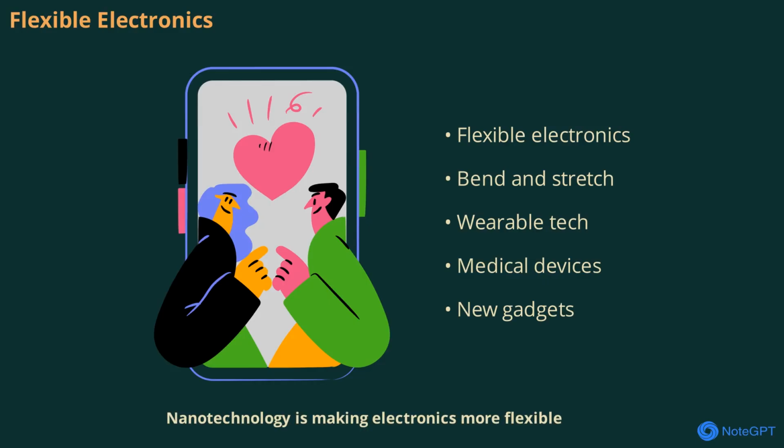Nanotechnology is making electronics more flexible. Nanoscale components allow devices to bend and stretch without breaking. Flexible electronics are used in wearable technology, medical devices, and new types of gadgets.